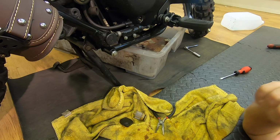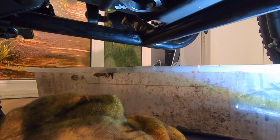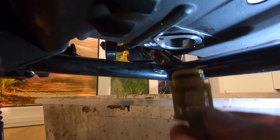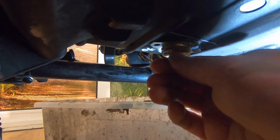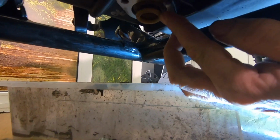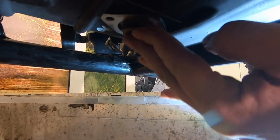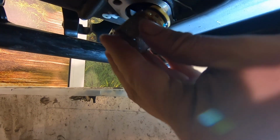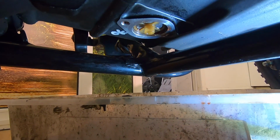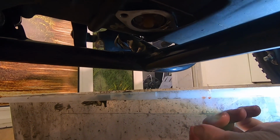Awesome. Bit messy, but awesome. So I'll just give that a wipe. And I'll strain it. Needs to go back in with my other hand. Wrong way up, that's why. Here we go.